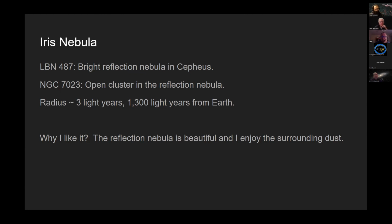It's a reflection nebula in Cepheus. There's an open cluster in it, NGC 7023, about three light years across and 1300 light years from Earth, so pretty close. And I like the color of the reflection nebula with all that surrounding dust. Yeah, I keep coming back to dust.